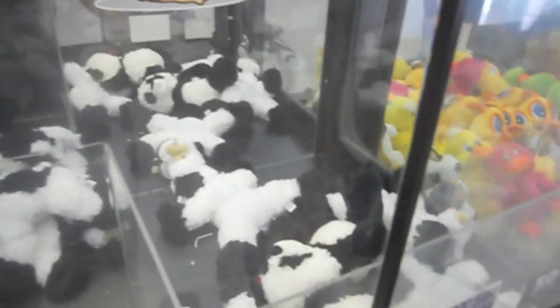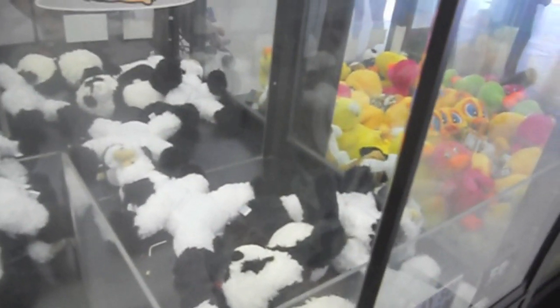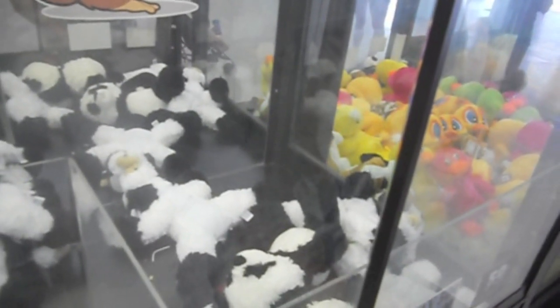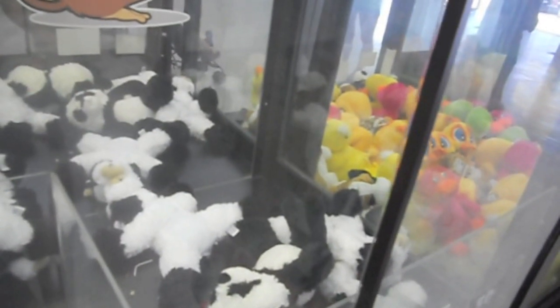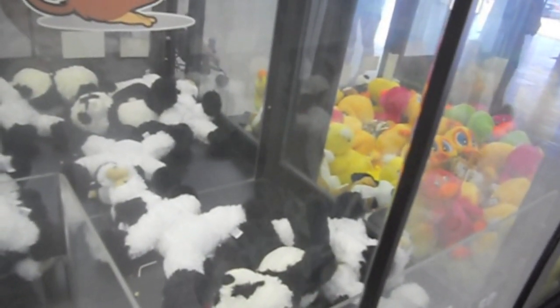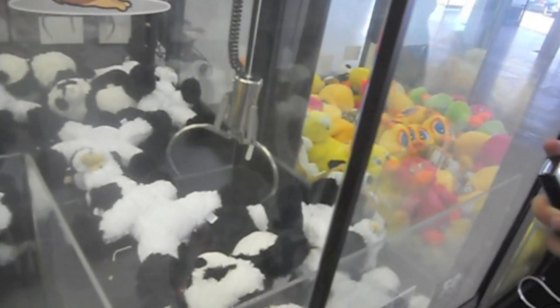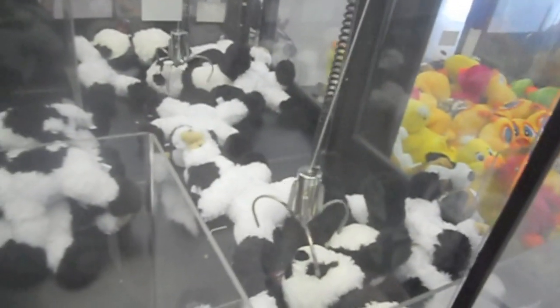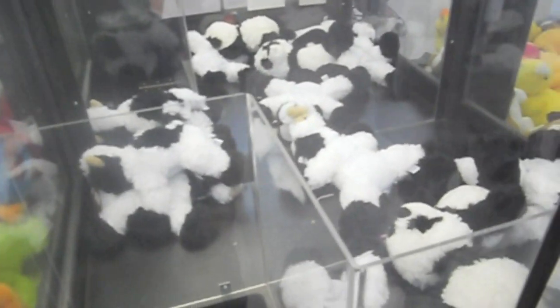I'm gonna go for this panda. Holy crap! This is like ridiculous. You're barely moving it. It goes like 2 feet. Probably not. Probably doesn't even go down all the way. There you go. Yeah. I'm gonna try for that cow in the back.